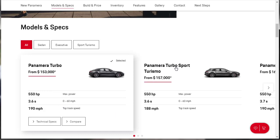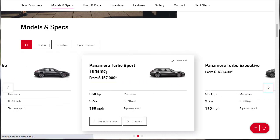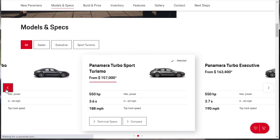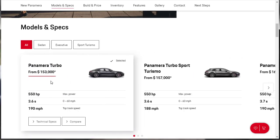Seems like the Panamera Turbo Sport Turismo is maybe a little bit slower at 188. Maybe that's because of the aero, right? That the roof line maybe has a little more drag. I don't know. So you've got the base Panamera Turbo, or the regular one, because they're all the same, at $153,000. Sport Turismo, $157,000. And then the Panamera Turbo Executive, which is really just the long wheelbase, is $163,004.